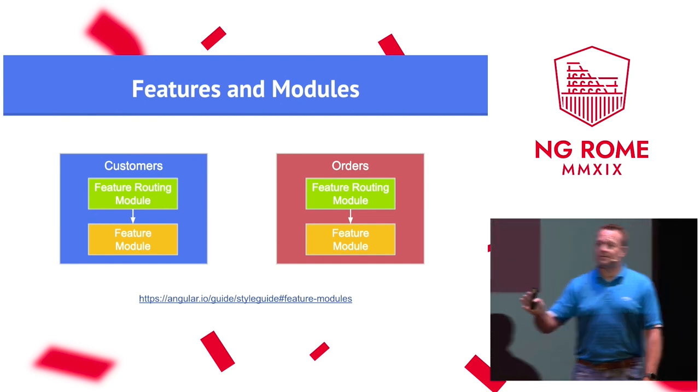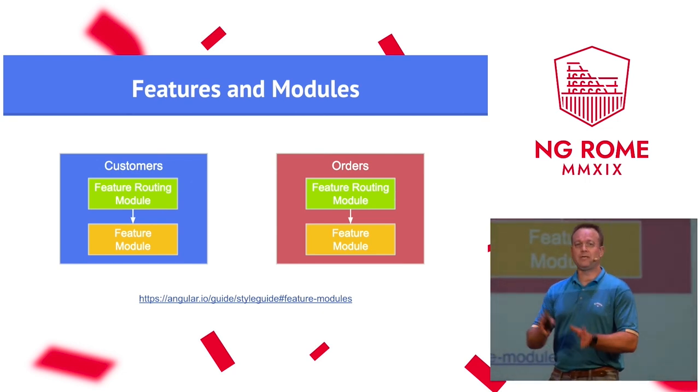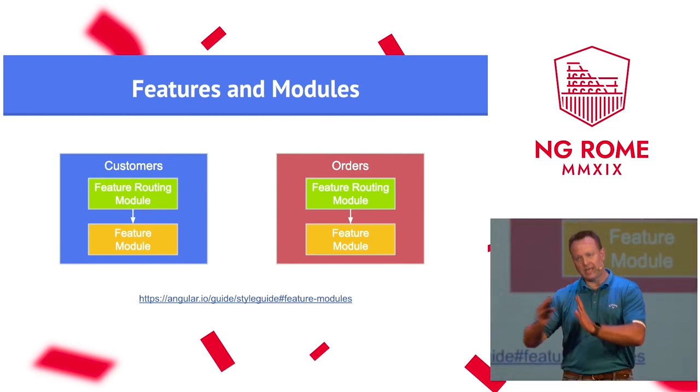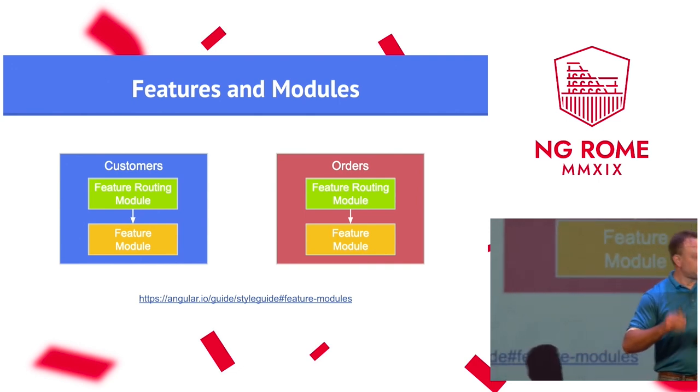And I will admit the style guide is not the most exciting reading. I always say that if you have problems sleeping at night, go ahead and just print that out, take it to bed, and you won't even need sleeping pills or anything. You'll just be able to go right to sleep.